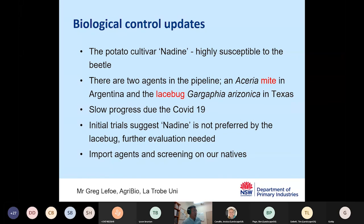And Greg basically continued the search for agents. And he told me there were two promising agents in the pipeline. One is a mite from Argentina, and one's a lacebug in Texas. However, this year, as everybody knows, research has been quite slow because of COVID-19. Initial research in Texas shows that Nadine is not preferred by the bug. However, we certainly need more field evaluation to confirm that.